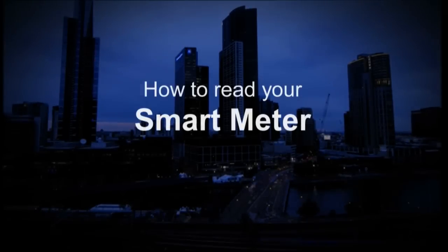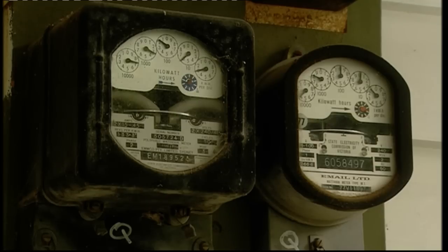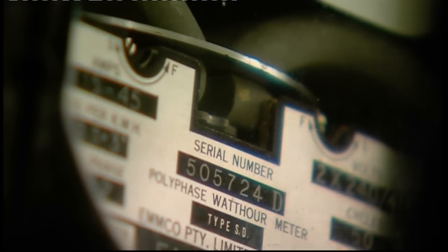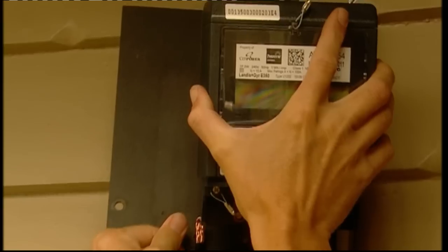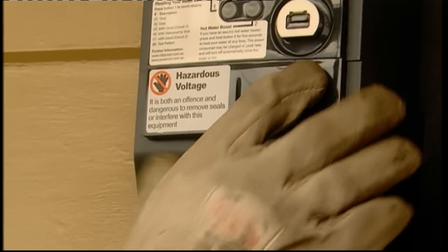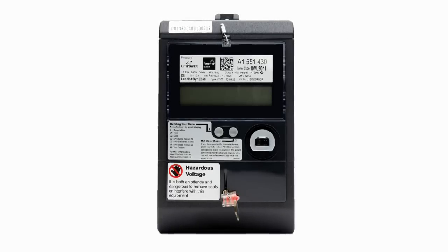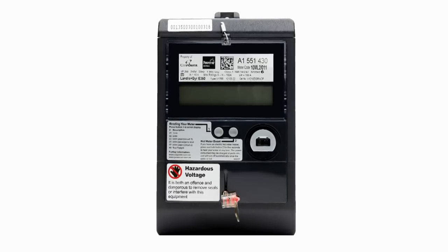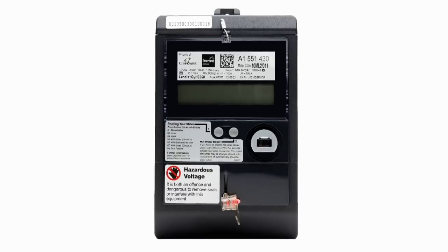Under a Victorian government mandate, CitiPower and Powercor are replacing 1.1 million manually read meters during a 4-year smart meter rollout that's scheduled for completion at the end of 2013. Your smart meter has some information that can be read from its display. Let's take a look at this information, as well as some other characteristics of your new smart meter.